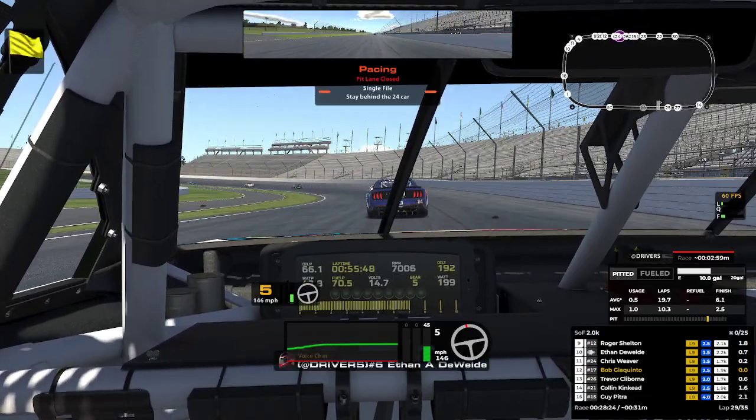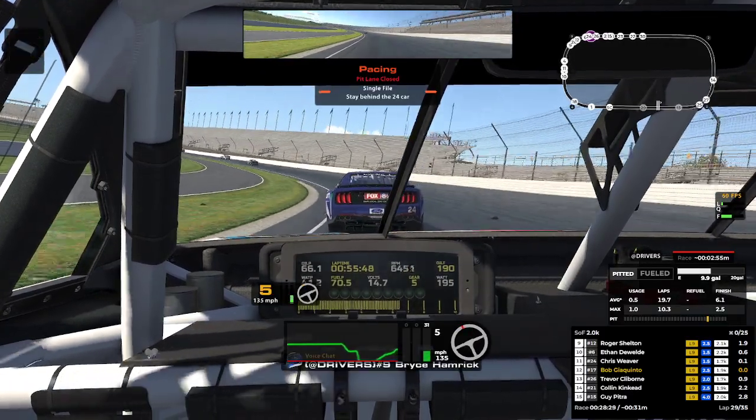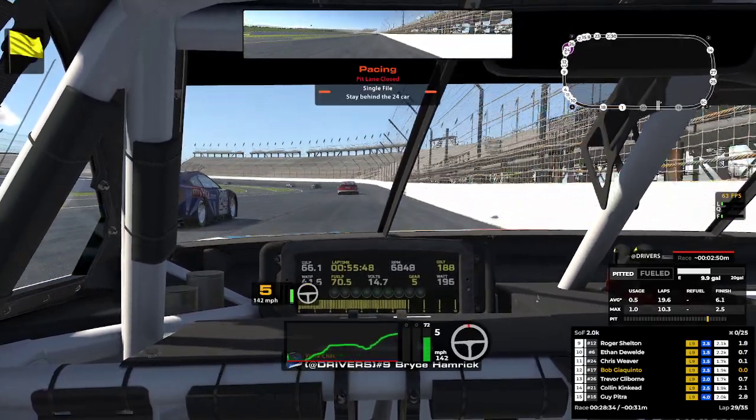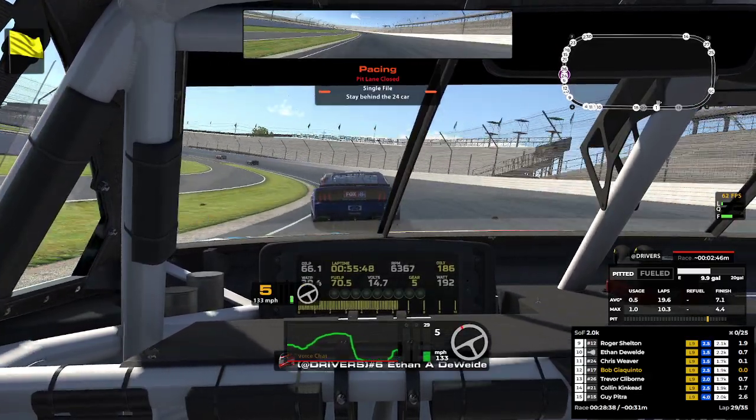Literally on the verge of spinning out every turn. No, you don't have to worry about caution. You just climb the throttle down and pass. Pace car is out. Line up single file behind the car. Thank God, my car is really fast. I hope I wasn't off the pit right here.